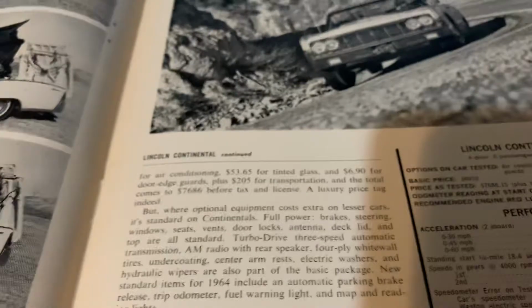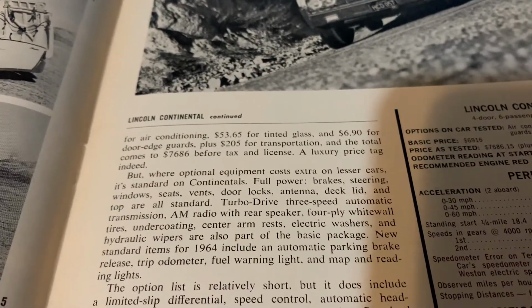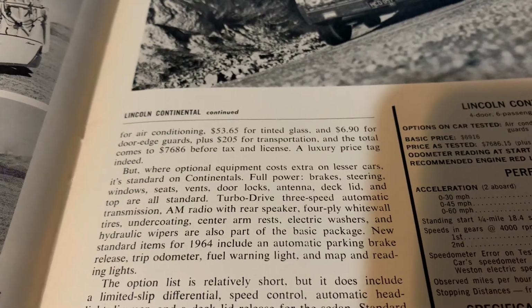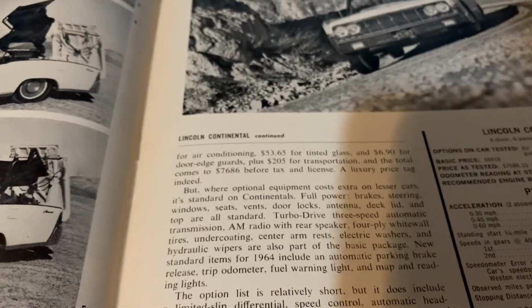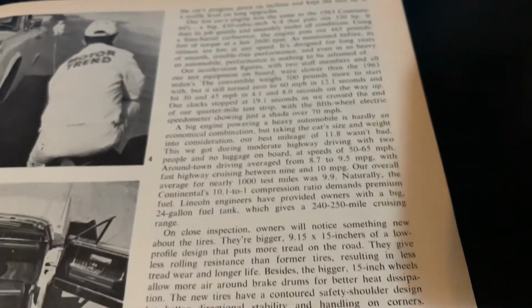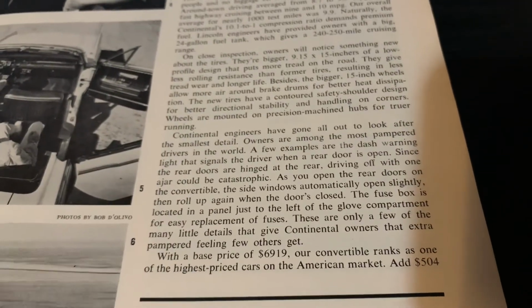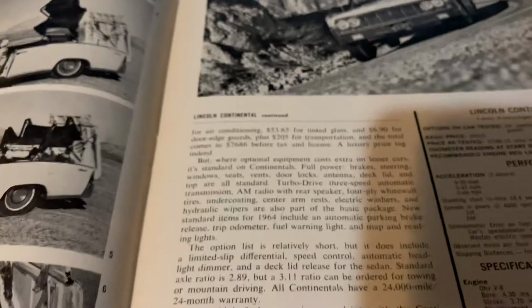And then here, let me try to focus here. It says air conditioning. That was obviously an extra option. $690 for door edge guards plus $205 transportation, and the total comes to $7,686. And that was continued, I tried to zoom in over here, from down here with a base price of $6,919. Our convertible ranks as one of the highest priced cars on the American market. And then it says add $504 for air conditioning.